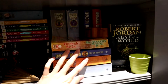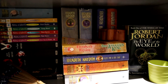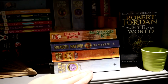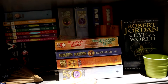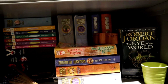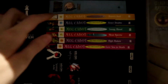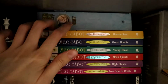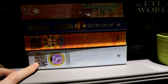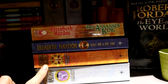Then we have my various copies of The Symphony of Ages by Elizabeth Haydon that I've acquired over the years. Basically, I had a full copy when I was younger and I lent some of them to a friend and they were never returned. So now I have a bit of a mishmash of various copies. So I have a paperback copy of Destiny here, which is book 3, and a paperback copy of Prophecy here, which is book 2, but I don't have book 1 in paperback.